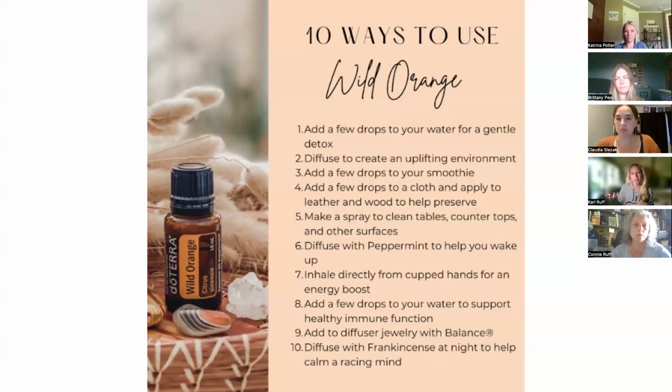So even though it's uplifting, it's also kind of got, I don't know if I want to say the word calming. I don't know if anyone else has a better word for that, but it's going to be that uplifting without that too much energy. I think of it as a mental eraser. I feel like it just calms my mind in all the best ways.